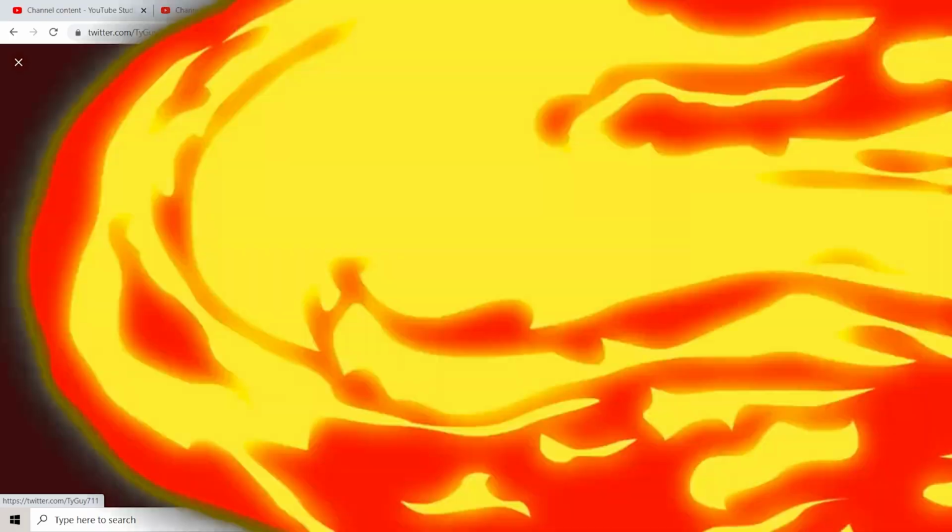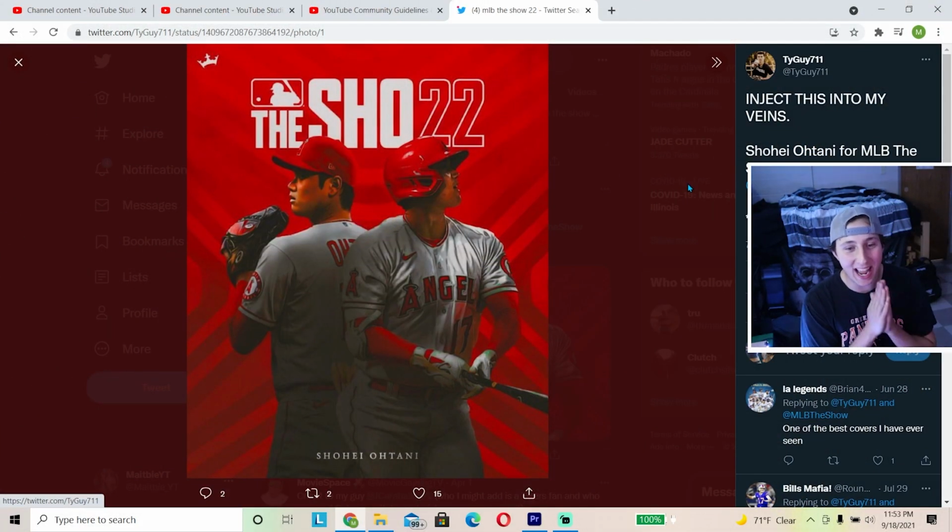Let's get right into what MLB The Show 22 is going to look like. Alright boys, so the first thing that we're going to actually end up looking at is the Shohei Ohtani design. Now the Shohei Ohtani design is beautiful. I think that it is the best one out of all of these by far.